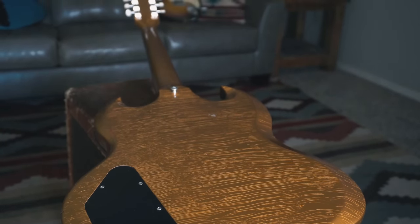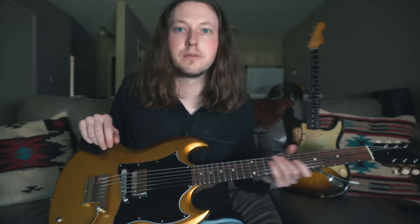So I found this guitar on Facebook Marketplace, which, to be honest with you, I don't find a lot of cool guitars around here in Oklahoma. Sometimes I do go down to Texas to find guitars, but this one was here locally, and when I saw the paint job, I knew I had to pick it up.